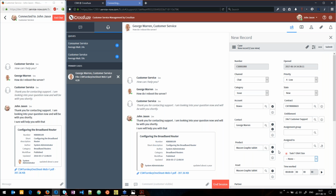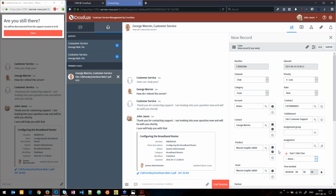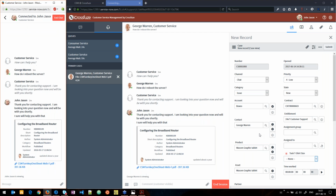Let's say someone else is calling from Voxeo for a similar asset. They don't have to do the same steps as John just had to take. They can just go and select the asset that's already available.